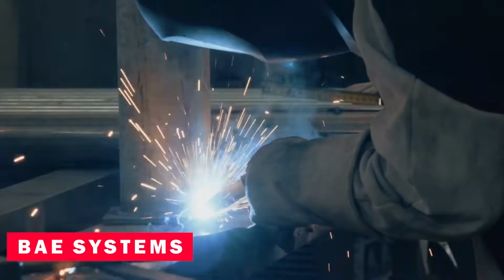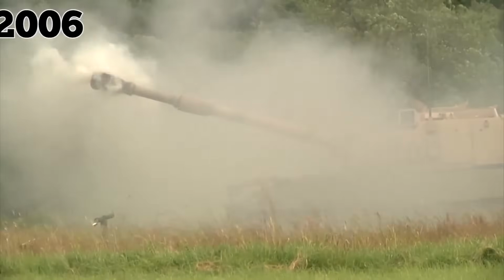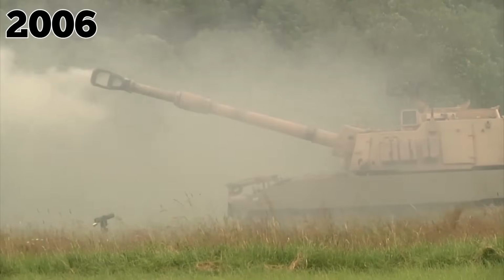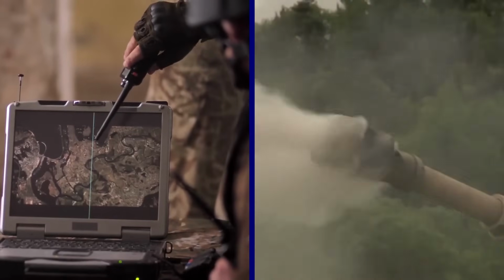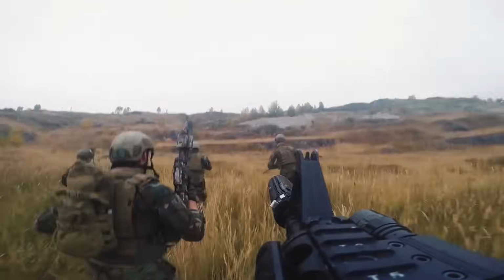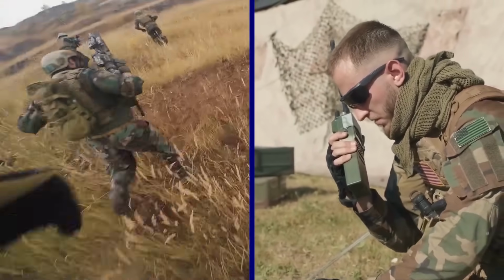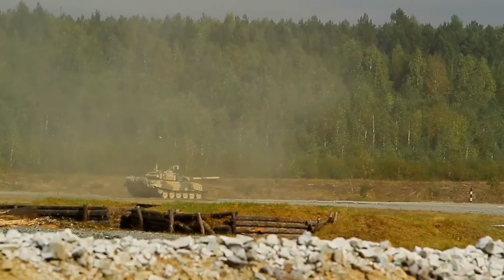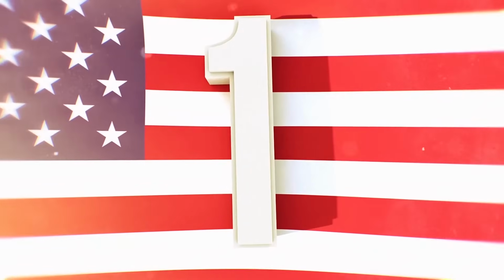Developed by BAE Systems, the Black Knight began as a project called the Armed Robotic Demonstrator. It made its first public appearance in 2006 at the Association of the United States Army in Washington, D.C. The vehicle received a lot of attention, leading to the addition of its remote operation capability. Its ability to keep soldiers out of harm's way while transmitting information could lead to improved safety and better planning on the battlefield. The Black Knight is currently being evaluated by the U.S. Army. Number 1. Thunder Generator.